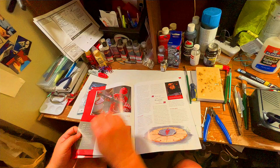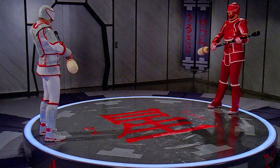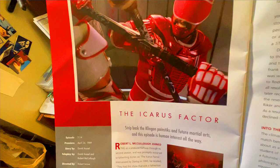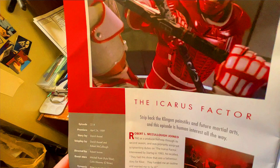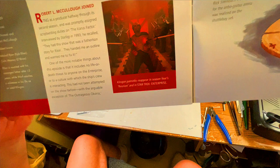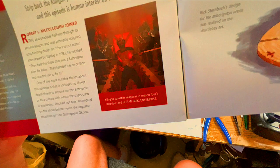And that brings us to The Icarus Factor. I believe this is the one with Riker's father. Strip back the Klingon pain sticks, excuse me, and future martial arts, and this episode is human interest all the way. Episode 2.14, April 24th of 1989 was its premiere date, written by David Assael and Robert McCullough. Riker is reunited with his estranged father after 15 years, while Worf reaches a milestone in his life as an adult Klingon. You can see where they do that on a holodeck for Mr. Worf. Klingon pain sticks reappear in Season 4's Reunion and in Star Trek Enterprise.